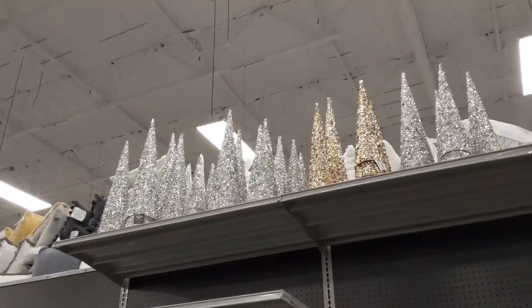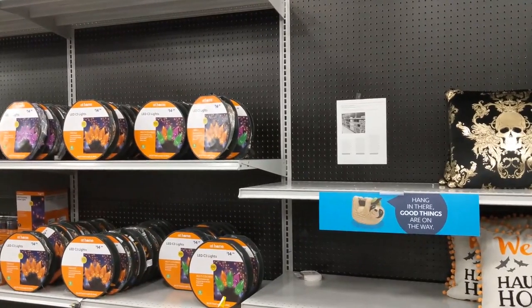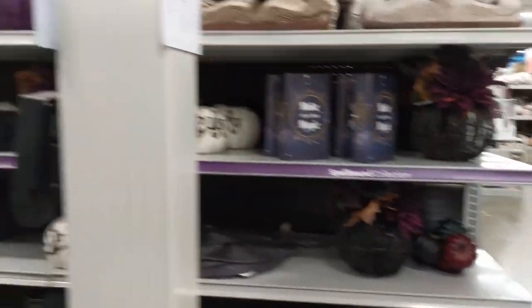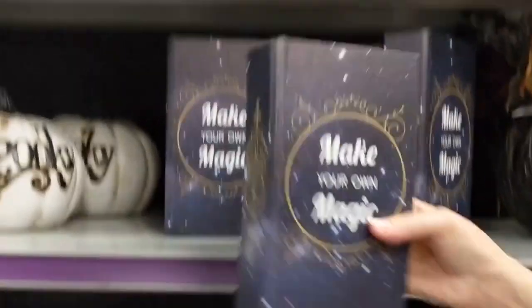There are Christmas trees up here. Look, they're going to get out the Christmas stuff too, I bet. Yes, ahead of time. And look at all the lights. We got a couple pillows. They're just starting to get it out, it looks like. There's quite a few empty spaces still, but there are some things. Oh, this is cute. The book. It's very cute.